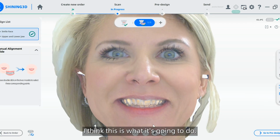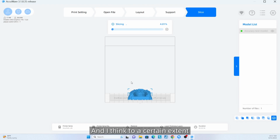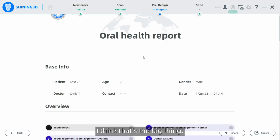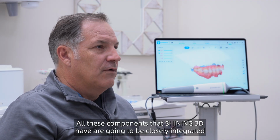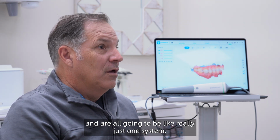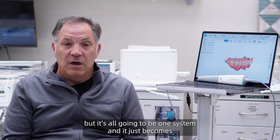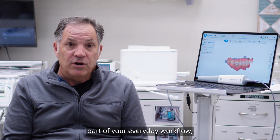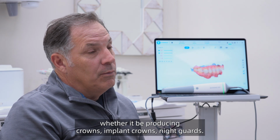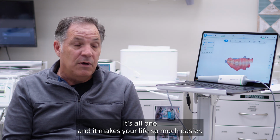I think that this is what it's going to do. It's just going to integrate to a point where it is just part of the practice. And I think to a certain extent, patients are going to demand that you have that technology. I think that's the big thing. All these components that Shining 3D has are going to be closely integrated and are all going to be really just one system. You may have different mechanisms for getting that data, but it's all going to be one system, and it just becomes part of your everyday workflow, whether it be diagnosis, treatment planning, or producing crowns, implant crowns, night guards. It's all one, and it makes your life so much easier.